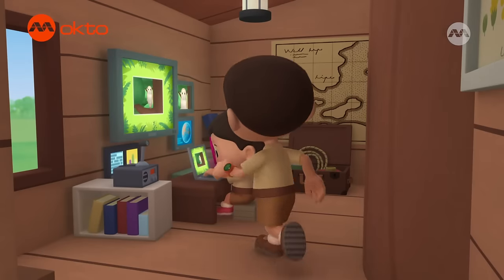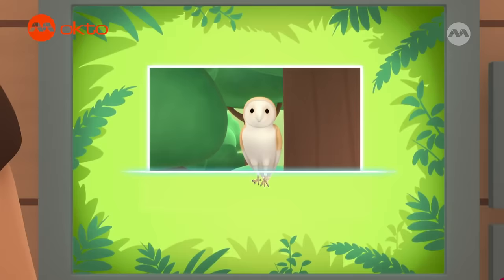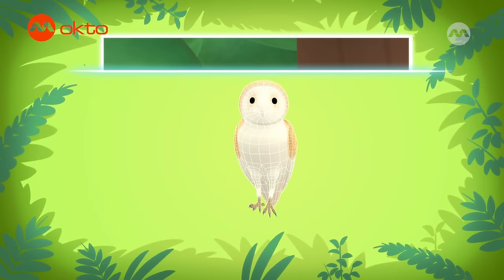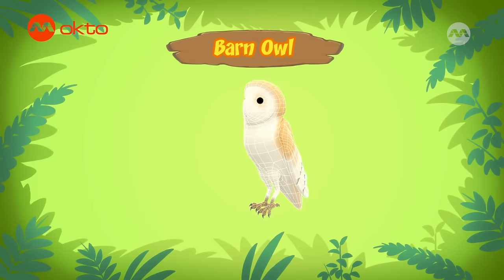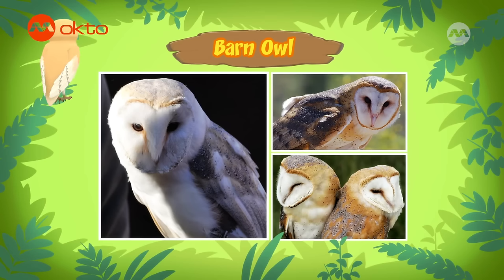Hi, Katie. So, why does this owl not hoot? Hi, Leo. Well, not all owls sound the same. And this owl is a barn owl. A barn owl. I see. So a barn owl communicates in a different way than other owls.